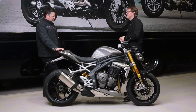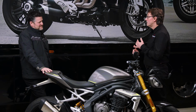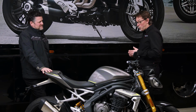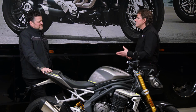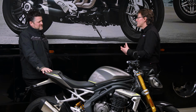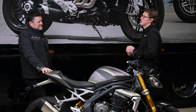Fab. And I can see it's also got a quick shifter as standard, and that's a new one, is that right? Absolutely. We've got up and down clutchless shift with our shift assist system. We've enhanced this further with a new, more capable gear position sensor. So that senses the actual force that you're applying when you want to change gear and allows us to map more intricately the gear shift to give you a smoother, seamless shift.